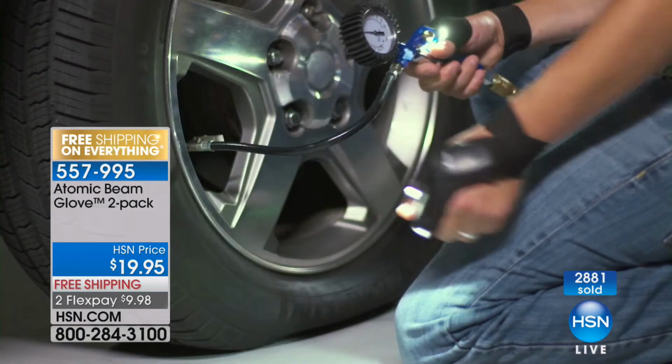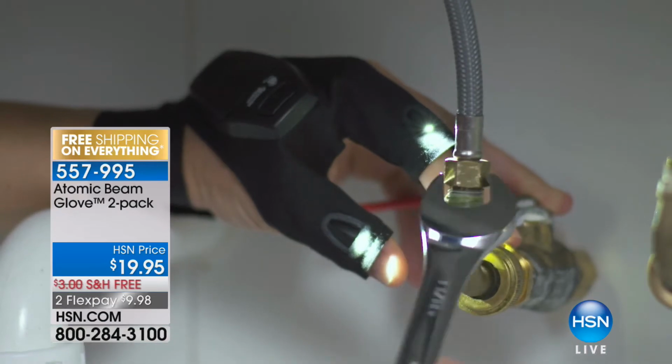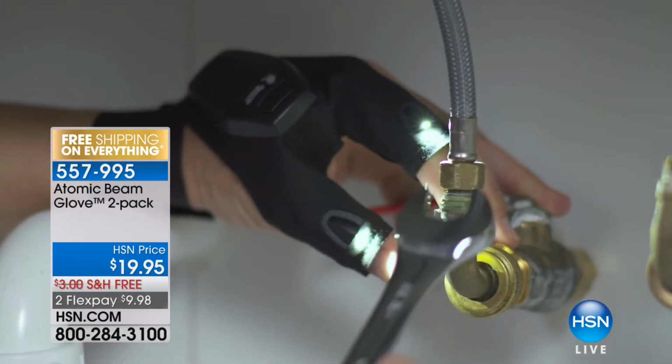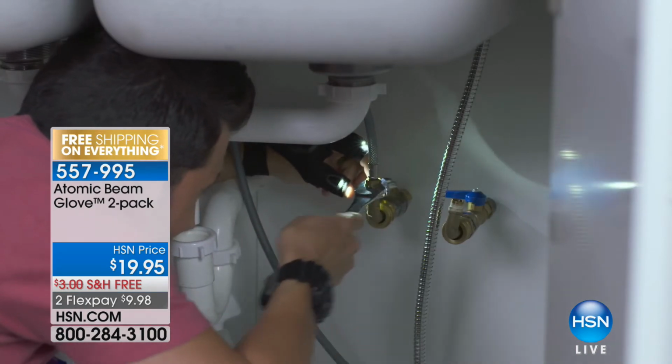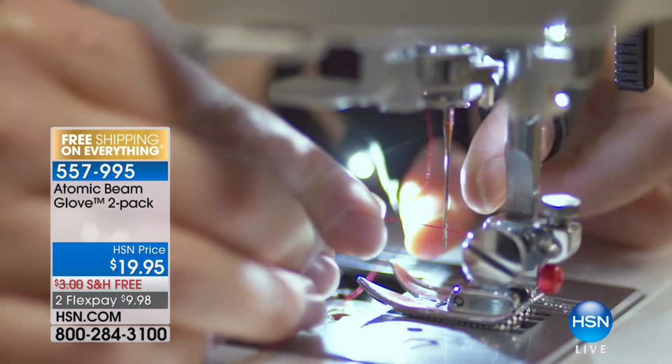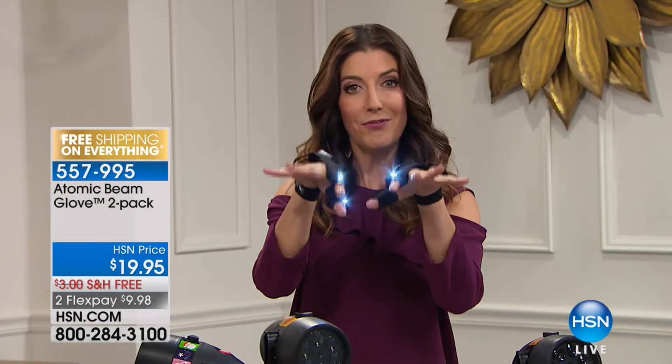Maybe you're just trying to put the key in the lock in the back door where there's no light. The Atomic Gloves are awesome, and you can naturally point the light on whatever you're doing, and you're doing it hands-free. No one has to hold a flashlight. No one has to put a flashlight in their mouth or under their arm or hire a friend or get a family member. You get to wear the flashlights on your fingers.